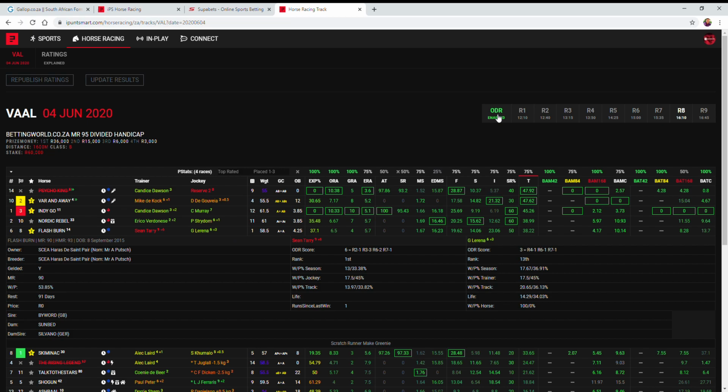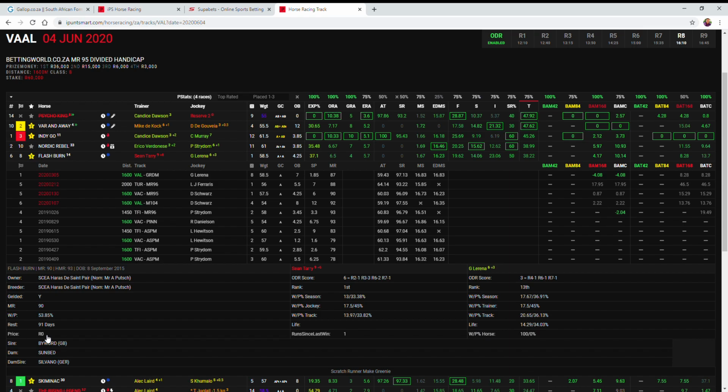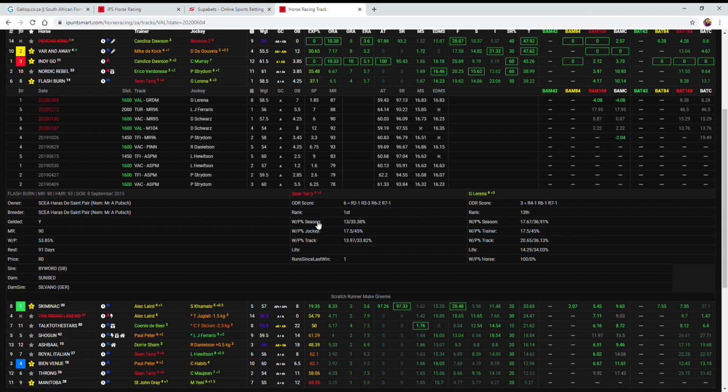Just to add, if you click on the horse, it gives you all the previous history, and it also gives you his pedigree, how long he's run, his rest days, win place percentage, merit rating, has he been gelded, who's the owners, who's the breeders. Also, if you click on the trainer, you also get all the trainer details, ranking in the country, win place stats for the season with this jockey, for the track, on the life, how long it's been since his last winner, ODR score, his ranking in the country's win place stats, the specific trainer stats, the track stats, his life stats.